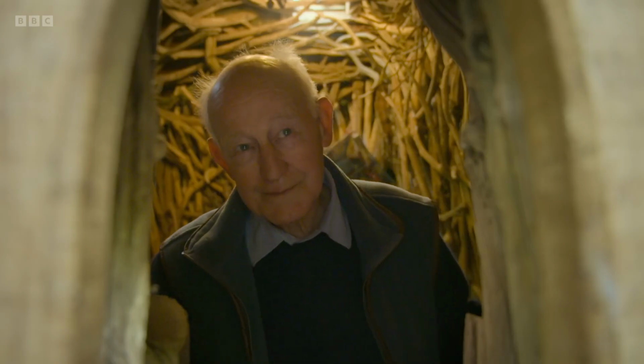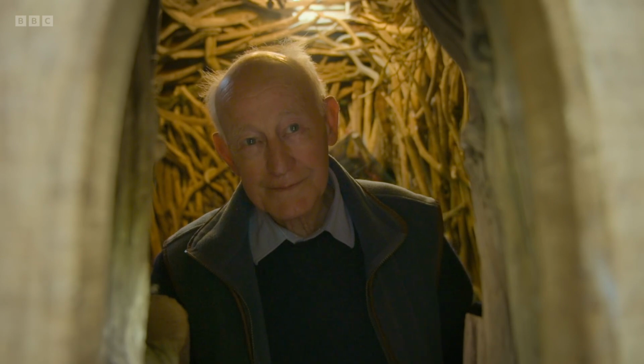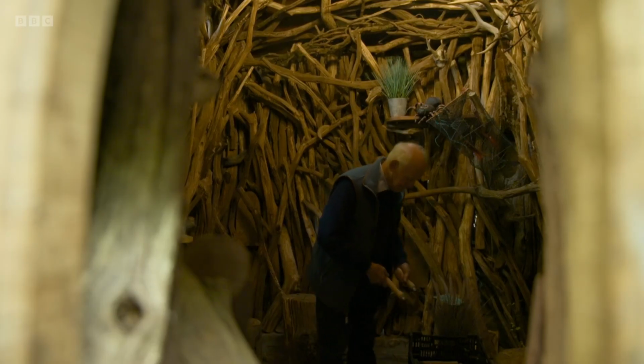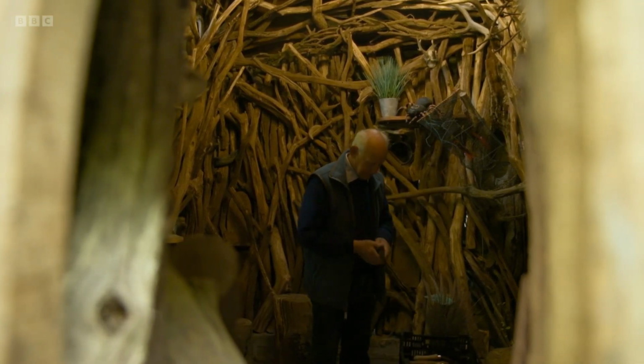I never use a drawing, you do it all in your head, rather like an artist with a painting. You know, usually you've got an idea, but it's in the subconscious. And once you start, you just keep going. A number of people come in and they all leave smiling. So I know that it makes people happy, and I get great pleasure out of that.